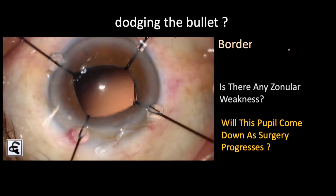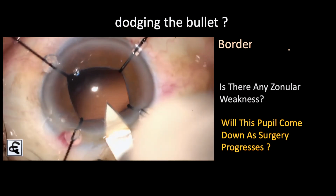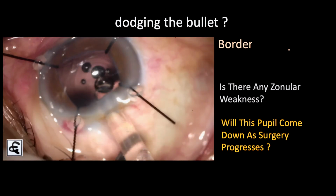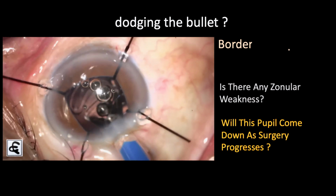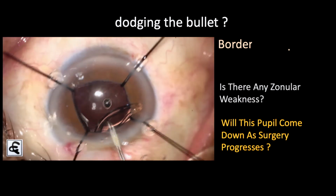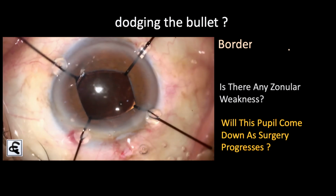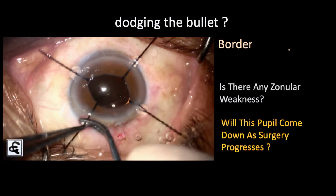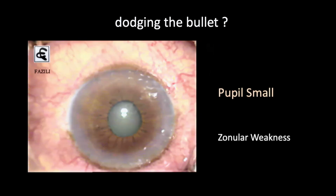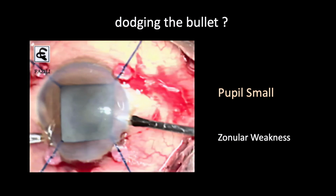There are a lot of controversies regarding the role of CTR when surgery has been completed and the long-term stability of the bag. But I always feel that if you have weak zonules, it is good to go in and put in a CTR and get some additional support to the bag. Once that is done, you remove the capsular hooks, do a very cautious IA, and remove whatever viscoelastic you have left there.